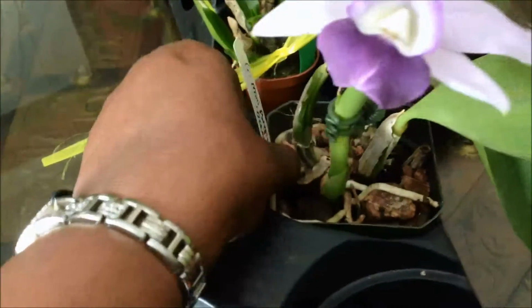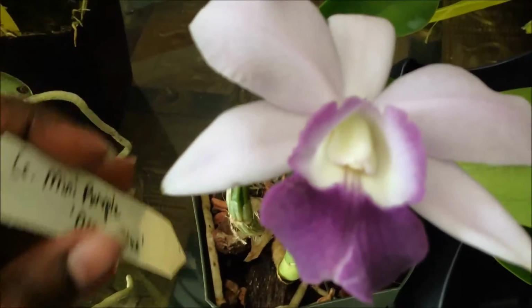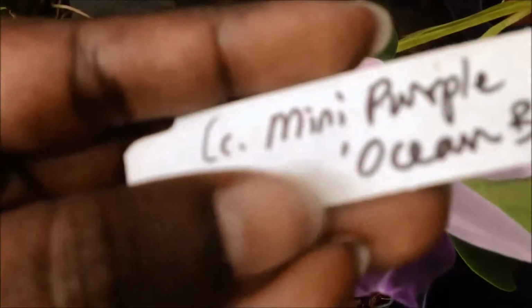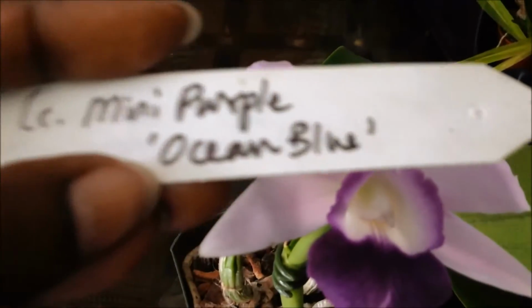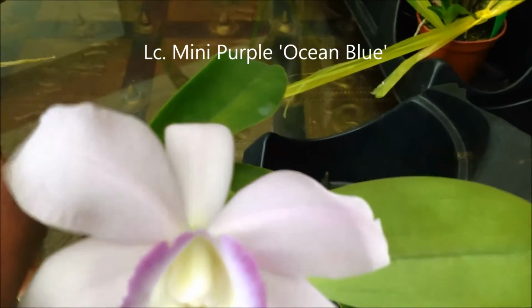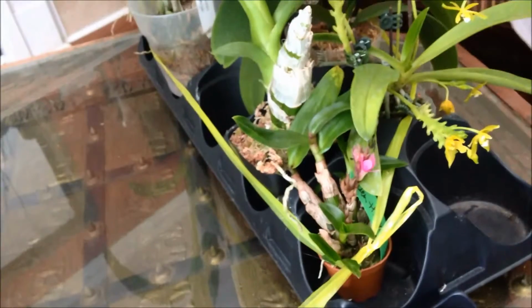Now this is my absolute favorite out of all of the ones I've got. It's also the last one. It's another Cattleya. It's got Lelia in it, and it's the only one in bloom. So of course I grabbed it. It's a LC Mini Purple Ocean Blue, and she is splendid, and she's also scented. So I like it. Let me try and describe the scent.